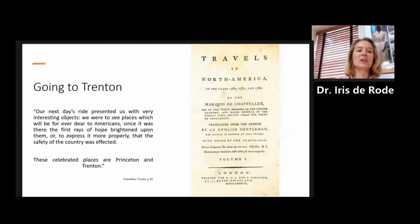And so this is another quote about Trenton, which I think is quite telling for how exciting it was for him to go here, because he says the next day's ride presented us with very interesting objects. So you have to imagine he's on his horse going to Trenton, being excited, thinking we're going to see places which will be forever dear to Americans, since it was there that the first rays of hope brightened upon them, or to express it more properly, that the safety of the country was affected. These celebrated places are Princeton and Trenton. Of course, Princeton and Trenton are often combined, but I will focus only on Trenton now.